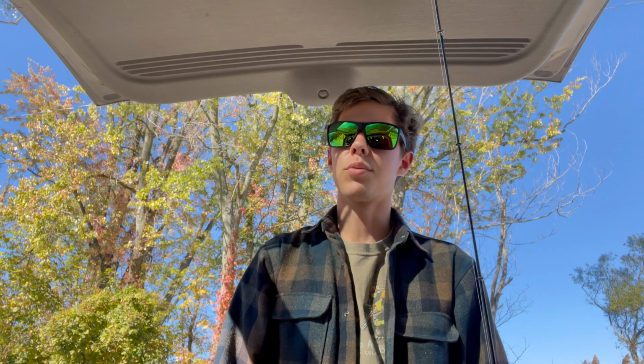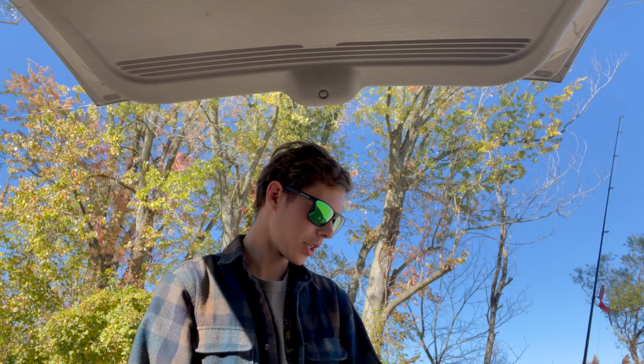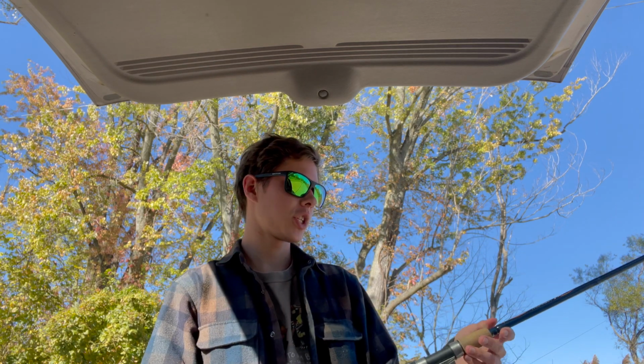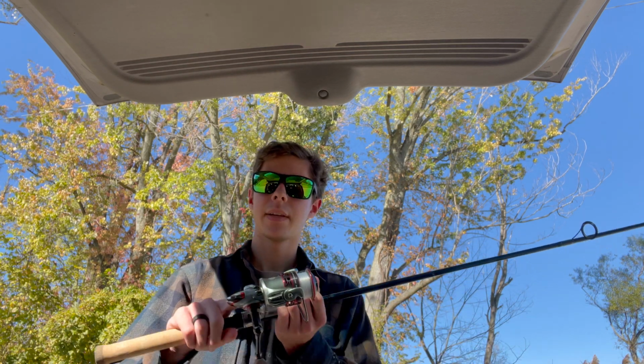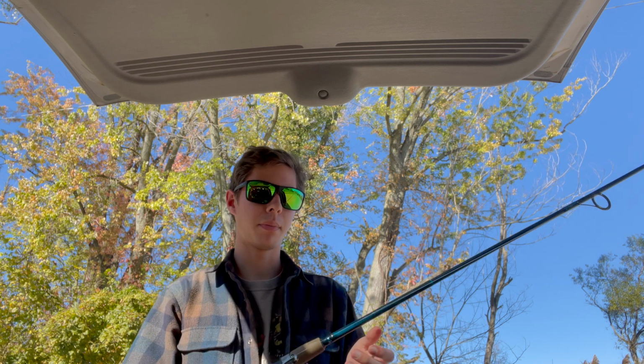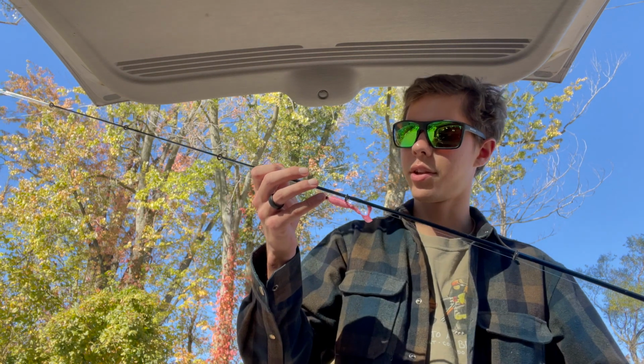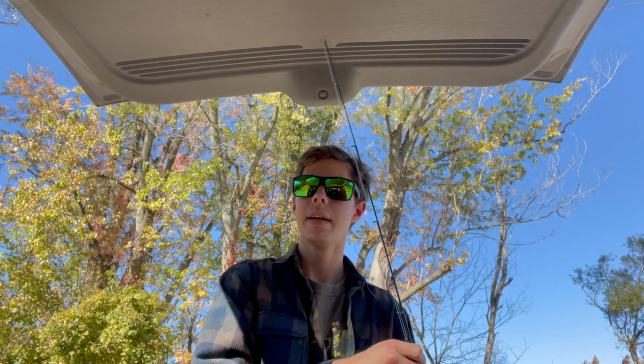Today I'm just gonna give a rundown of the tackle that I'm gonna be using. So this is my 6.5 foot Triumph spinning rod. Got my spinning reel on there, 8-pound monofilament. And then today I'm just gonna be starting off with a little jig, do some prospecting, see what happens.